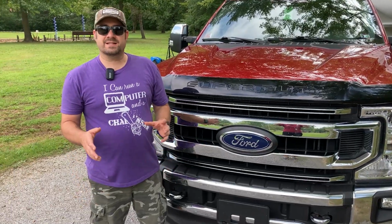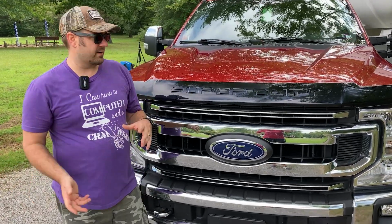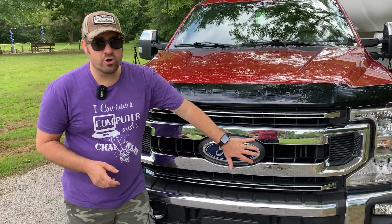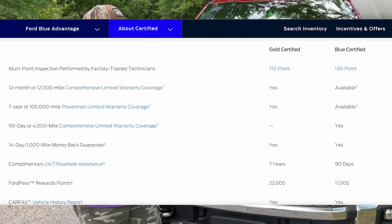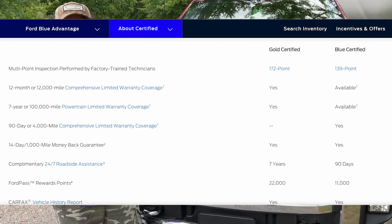Another thing that was a nice to have, and I'd consider it a must have now that we've had it for a while, if you're buying a used truck. This truck is not brand new, it was used, but we were able to find it with the Blue Oval certified gold package, which means that the dealer has gone over 170 points checking this vehicle out, and they've added a 12-month, 12,000 mile bumper to bumper warranty.